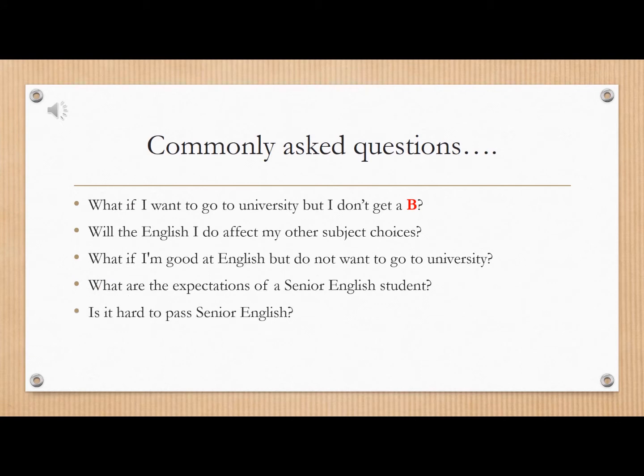There are some common questions that students have at this time when they are trying to decide what English suits them. Some of the questions are covered on this slide.